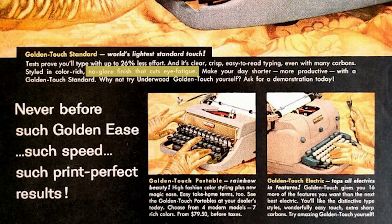I've talked about this before, and the finishes on typewriters, the crinkle paint and non-glare finishes were actually designed to help secretaries who would be staring at the typewriter while using it, and apparently the shiny machines had too much glare while using. It would make their eyes hurt. So that's also mentioned in this 1958 ad.